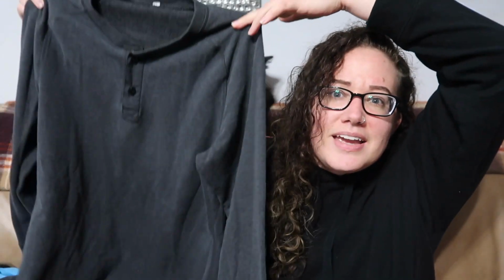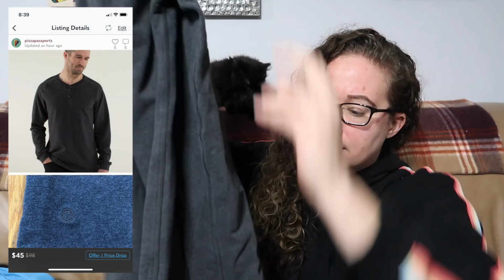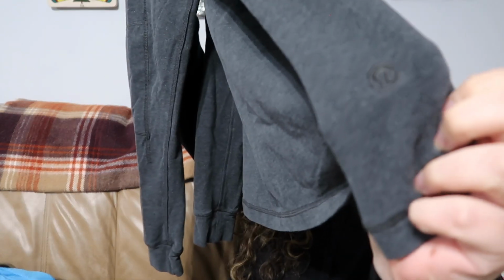This is, I think, the All Town Henley. It doesn't have a size, so I just measured it and put that in the listing. I think it's about a medium or so, but it's in really good condition otherwise. And then the logo is down here, and it's an embroidered logo, kind of like on the scuba hoodies. If you're familiar with Lululemon, you guys know I freaking love to sell activewear. These I got because they were new with tags.